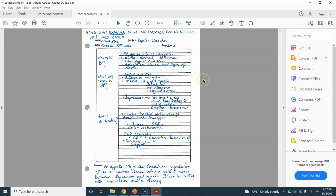Excuse me, but the Cornell method does not stop there. The Cornell method also says that for each page of notes that you take, and you may end up taking multiple pages of notes as you're working through a chapter or an article, for each page, so not just for the set of notes, you write in full sentence format a sentence or two that summarizes all the content of the page of notes. In order to work, you have to write it in your own words, so you truly are paraphrasing.